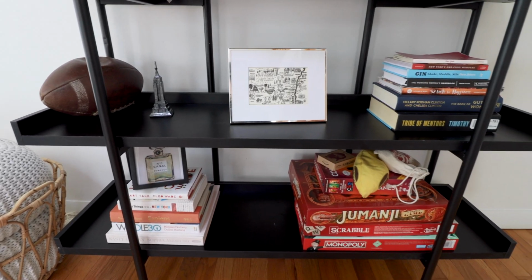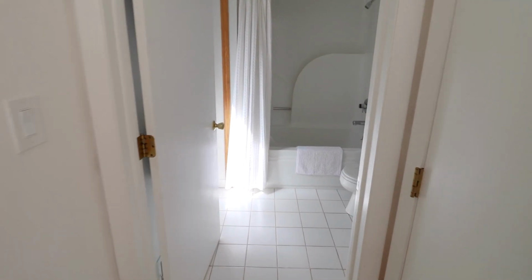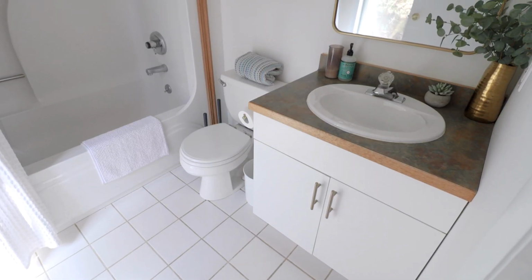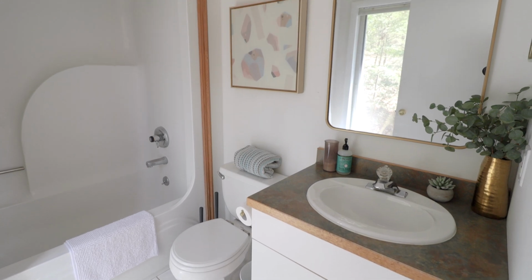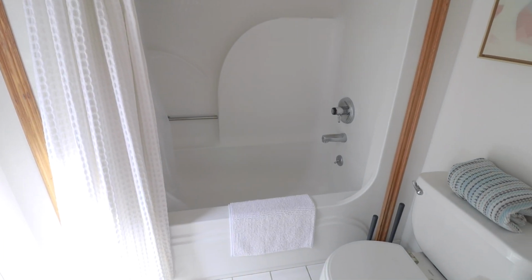But while we're in this corner, we're now gonna head through this door, and this leads to bathroom number 1 of 2 inside of the cabin. This is the bathroom you would use if you're staying in the loft bedroom. We'll get to that next, but against that far wall, you have your shower and your toilet.